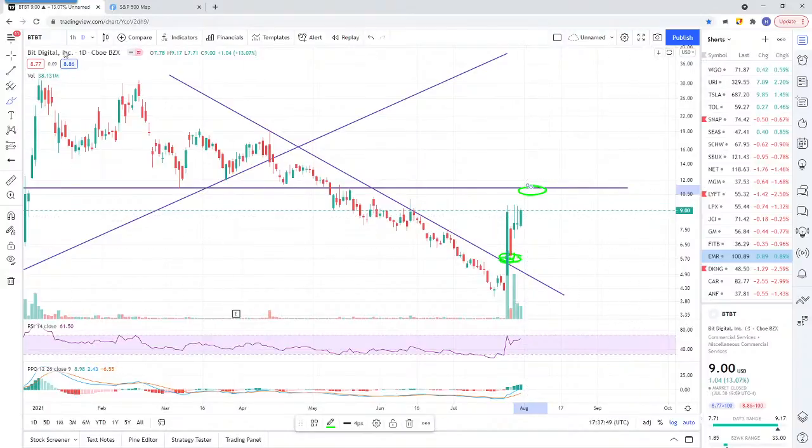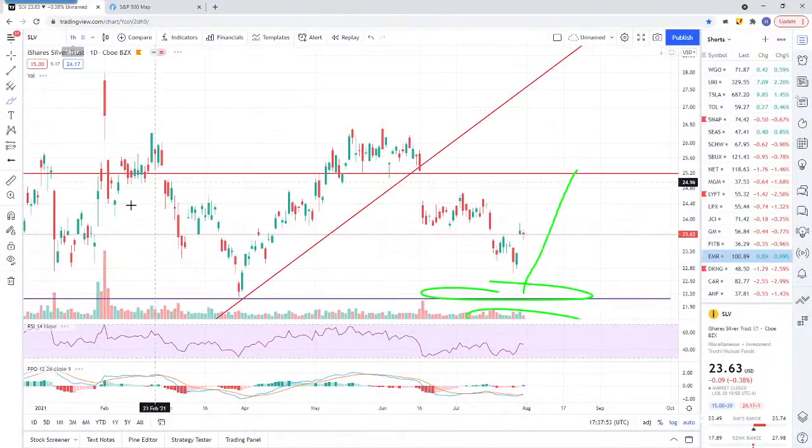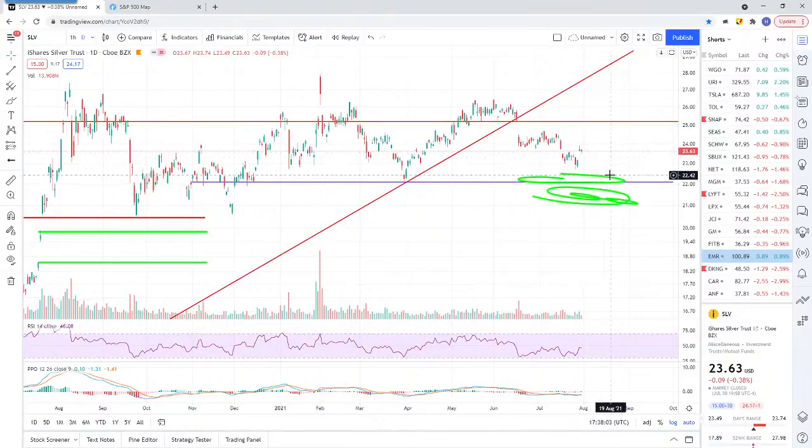Silver. You want me to look at silver? So, SLV. All right, we can look at SLV. So again, the way that I track silver is gold. I use gold to do it, and silver is kind of a beta trade on gold, so you can get more volatility out of it.